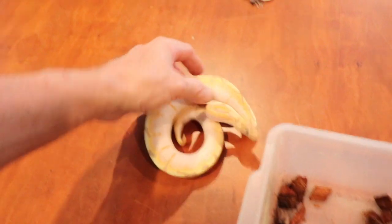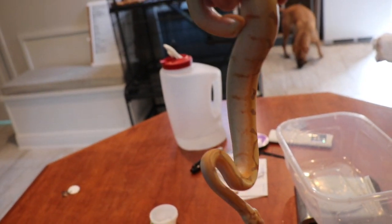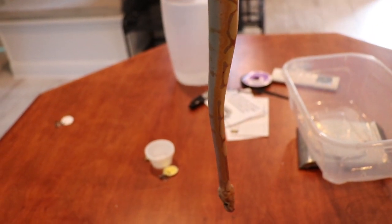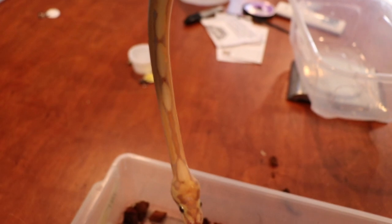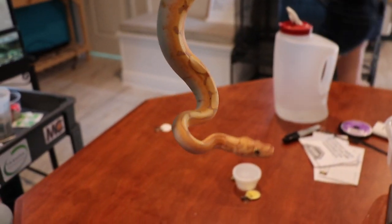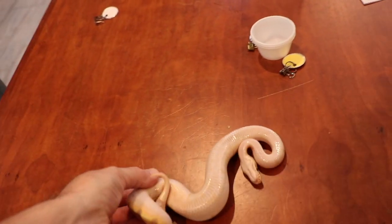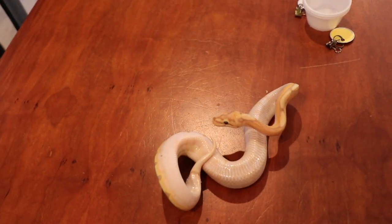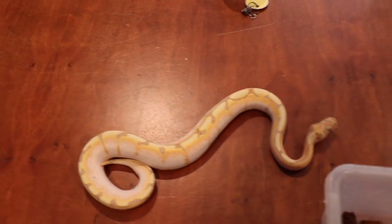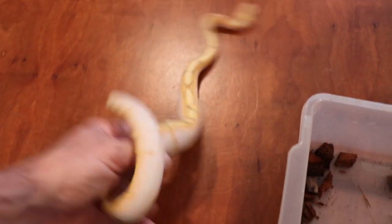Alright, so I'm going to grab the tail. Show the same thing. This one I think has a little bit of a wobble to it. We'll see. No? Just wants to be a monkey, I guess. Well, let's turn it upside down, see if it can right itself. A little bit slower. That's the other thing they say about the spiders, is you turn them upside down, they can't right themselves.